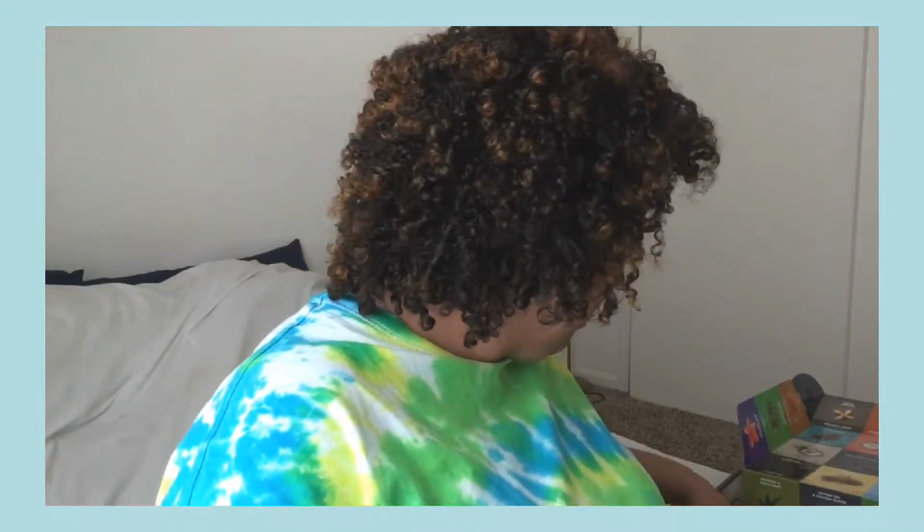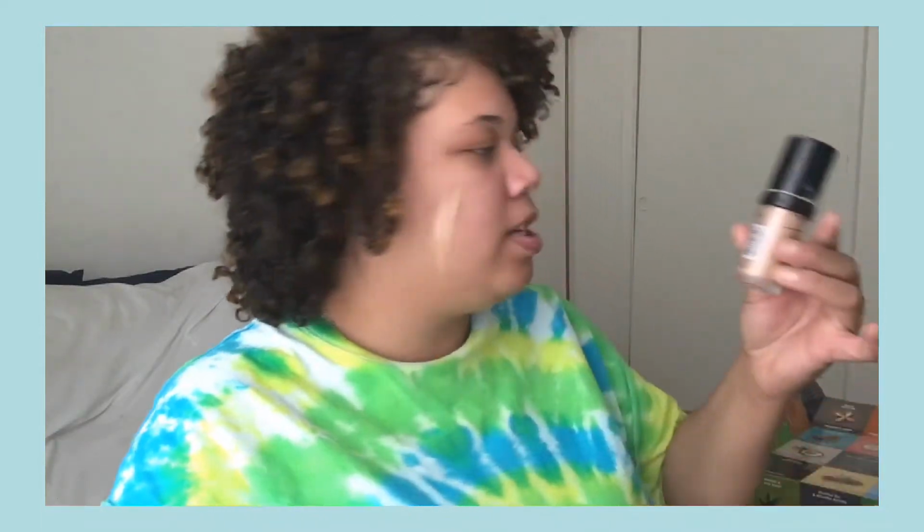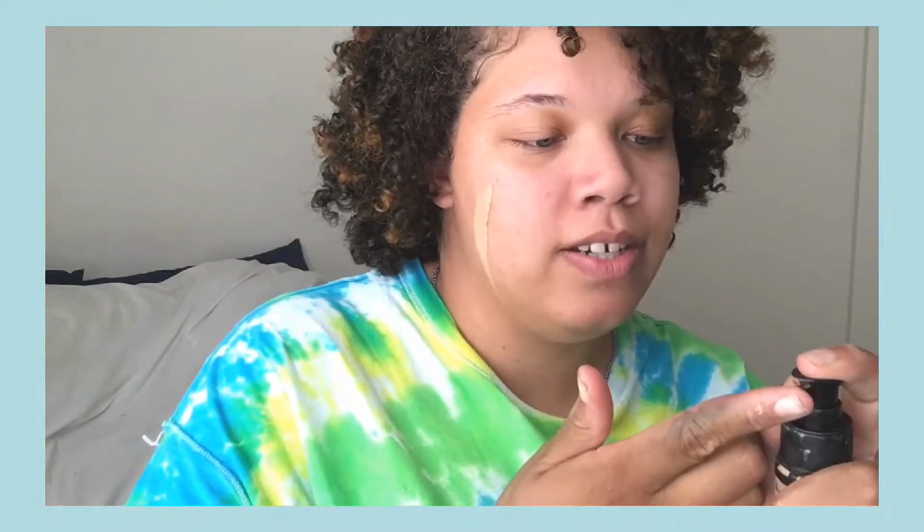And the next one is the LA Colors Radiant foundation in medium tan. And by radiant, I mean sis is dewy. Like, sis is really dewy. She's gonna give you that shine. I did try to use her once and I actually really liked it. However, it's not something I can just wear, especially in the summer when my skin is already oily. But let's just swatch her because she is in medium tan and I believe this one is natural. So let's just swatch her and see what medium tan looks like.